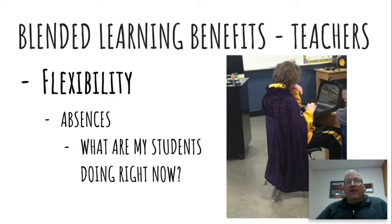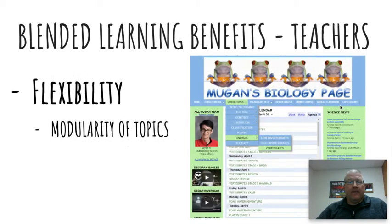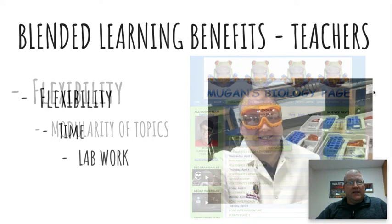Absences. I love this picture. We had a kid that wore a cape to class regularly. There he is. That's my student, in my classroom. When I'm absent, giving a presentation or whatever else I might get to go do, I know that my students are functionally engaged and that a substitute, any substitute, can get in there and help my kids be a learner, even though they're not a content expert. Modularity of topics allows me to move things around quickly and easily.